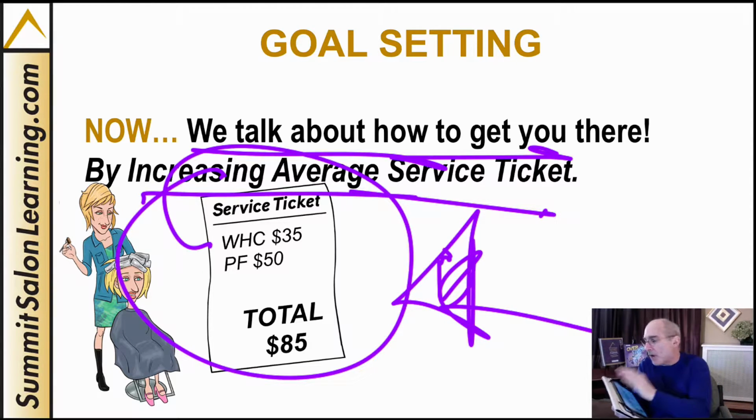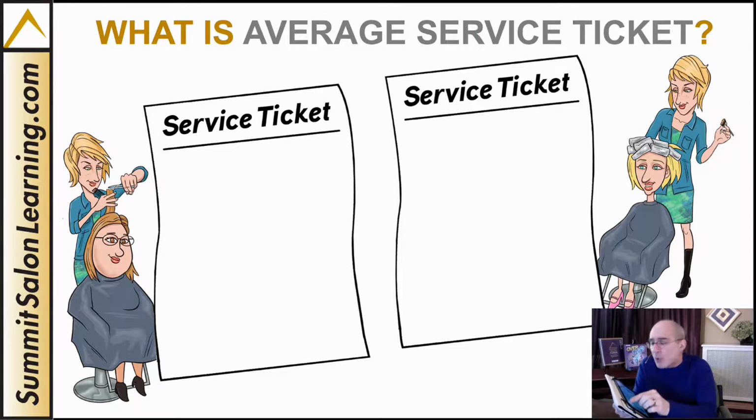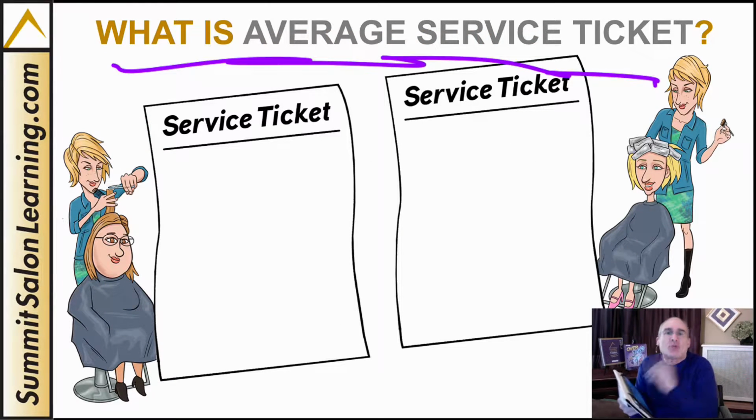What I want to be talking about now is what exactly we mean by average service ticket. It's a term that a lot of people hear and they're really not clear as to what it means. So I'm going to give you a real simple definition of it, and then I'm going to help you figure out what your current average service ticket is right now.